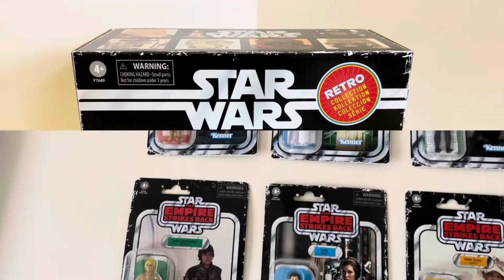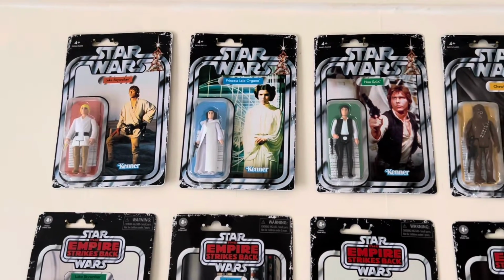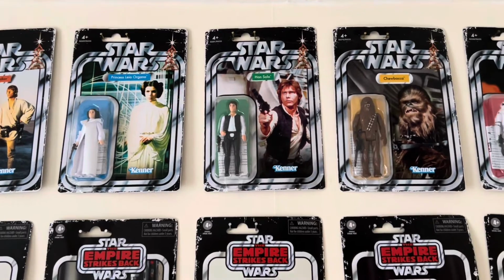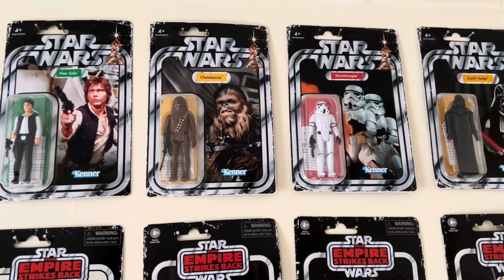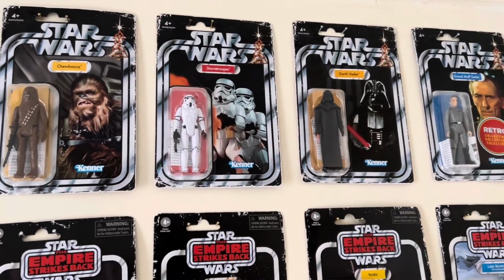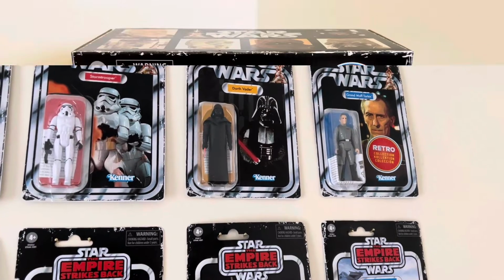The first retro collection wave was based on 6 of the original 12 Kenner figures that were produced in 1978. They consisted of Luke Skywalker, Princess Leia Organa, Han Solo, Chewbacca, a Stormtrooper, and Darth Vader. Kenner Hasbro also produced Grand Moff Tarkin, who had never been part of the original lineup, as a special edition.